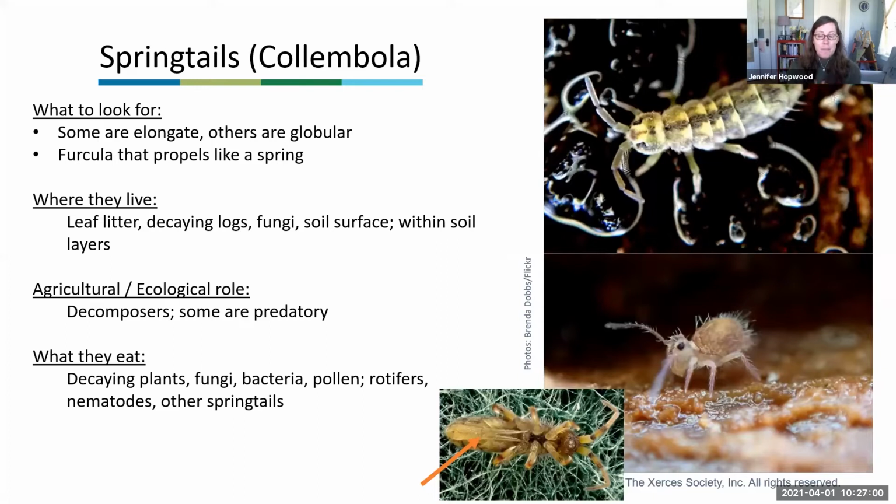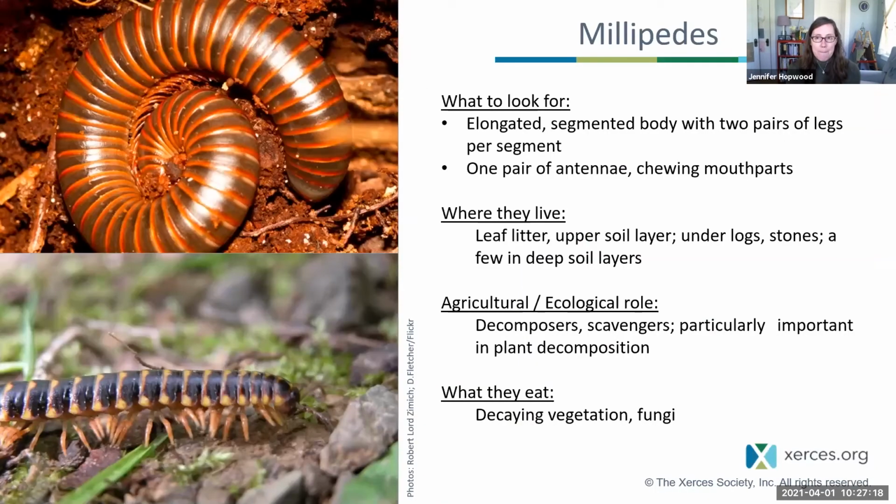Springtails are primarily decomposers and fragment plants and fungi, but a few are predators also and can influence the soil microbe community through that predation. This is a group like mites that can be pretty abundant in soil. And now we move on to larger arthropods.